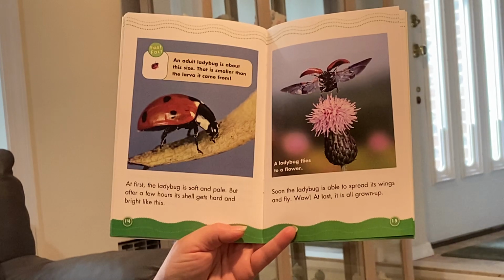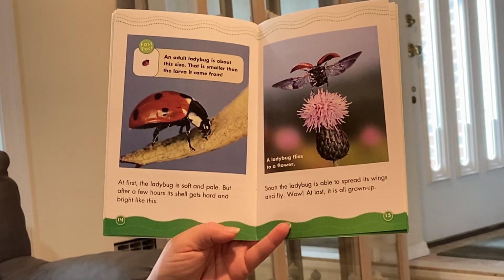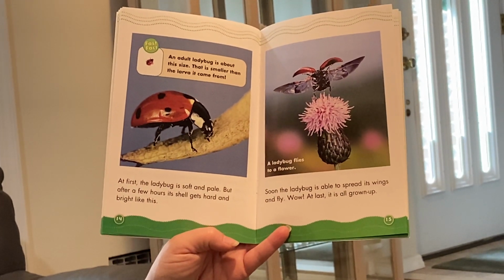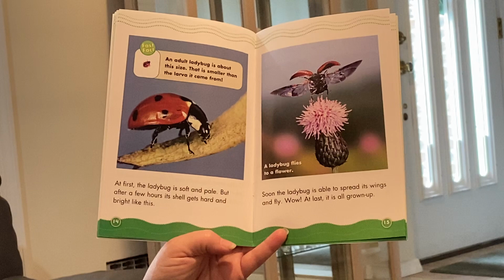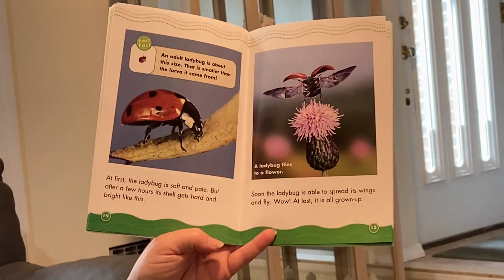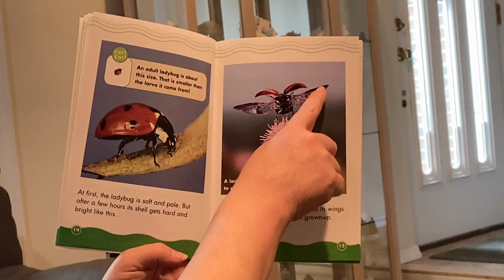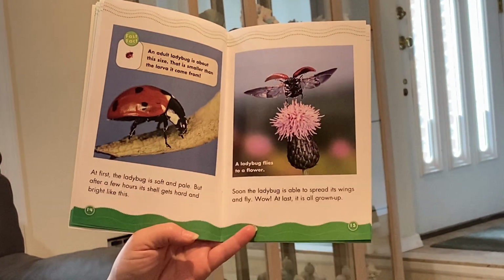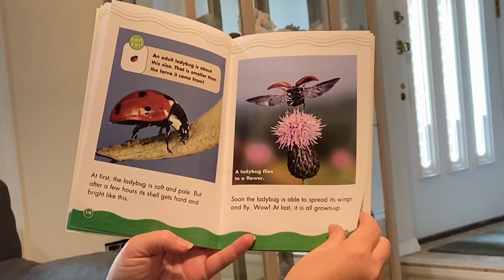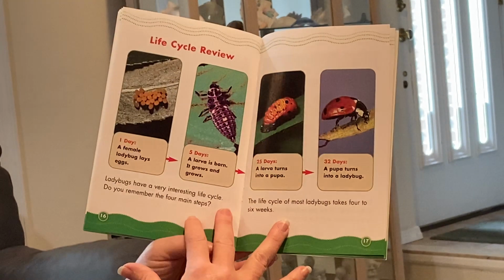An adult ladybug is about this size. That is smaller than the larva it came from. At first, the ladybug is soft and pale, but after a few weeks, its shell gets hard and bright, like this. A ladybug flies to a flower. That's what the ladybug looks like with its wings open. Soon the ladybug is able to spread its wings and fly. Wow, at last it's all grown up.